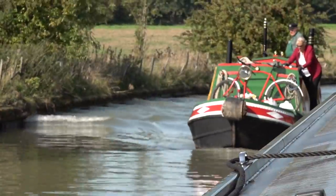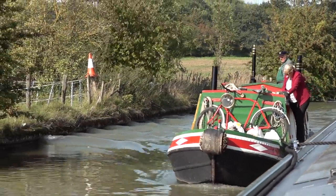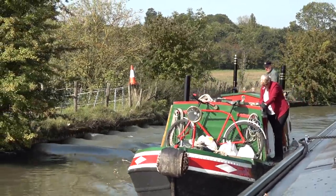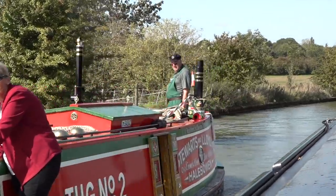You've seen the breaking wave that this guy is creating. It's going way above the speed limit, and despite us asking him, he refused to slow down. He didn't even think he was going too fast. I wonder how many fragile nests he's destroyed today.